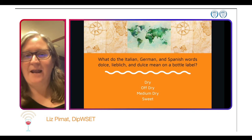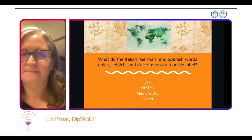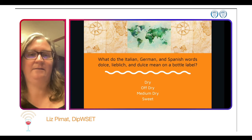What do the Italian, German, and Spanish words dulce, lieblich, and dulce mean on a bottle label? Is it dry? Is it off dry? Is it medium dry? Or is it sweet?